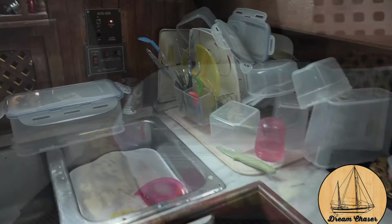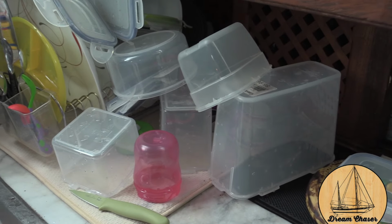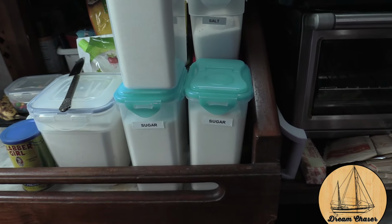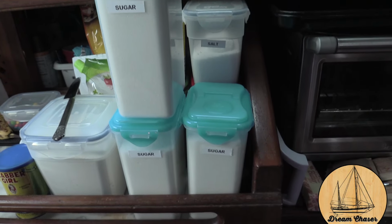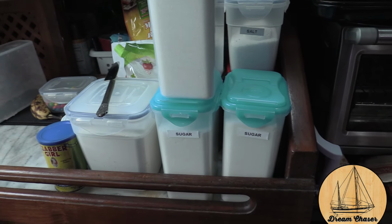And M&Ms. And thank you, Carolyn from the Boat Galley. We saw your recommendation of Lock and Locks, and we have fallen in love with them. I was talking about having a bunch of sugar, and the reality is that sugar is still perfectly granulated after being on the boat over a year at this point.